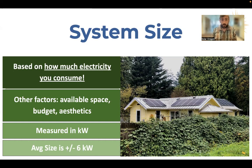But the first thing that's going to determine how big your system size is, is how much electricity you consume. And this is for the reason that I just mentioned, that your net metering credit, although it rolls over from month to month, doesn't roll over from year to year. And so if you produce a system that is producing more energy than you're using on an annual basis, you're losing some of the value of your system. And so what your solar contractor is going to do for you is design a system that meets but does not exceed your average annual electricity consumption.